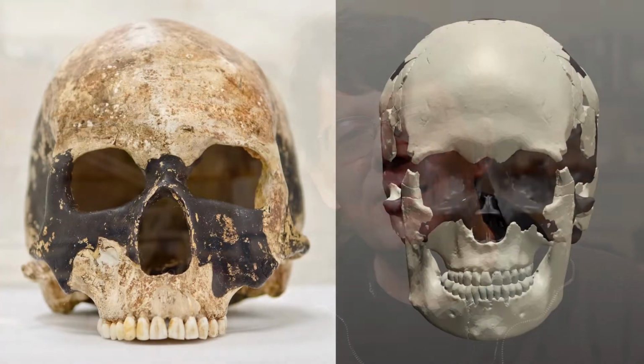I don't know if you've ever had this thing where you just have an itch because something is wrong and it needs to get fixed, and the longer you leave it, the more irritating it is. Magdalenian Woman's skull has been like that. It's been a burr under my saddle for 10 years.